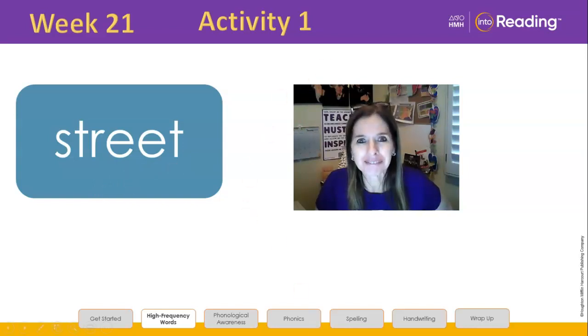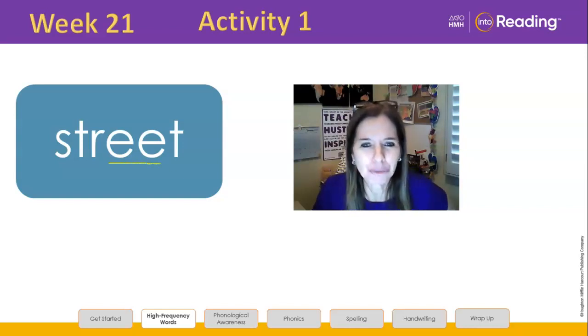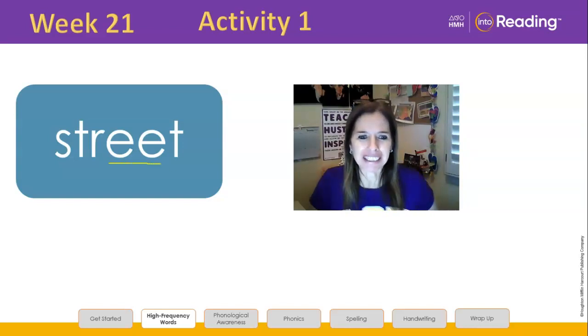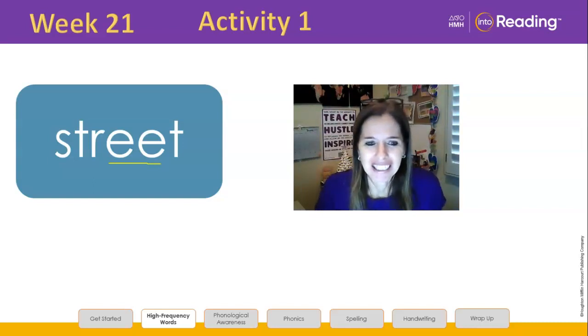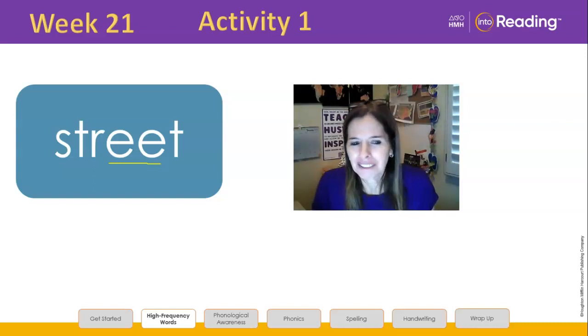What do we notice? What do we wonder? I like the way you're always noticing first the vowel chunks. So in this word, you're right. The letters E-E stand for the long E sound. E. Like bumblebee party. And those are the only vowel teams in this word, right? Street. It's the only vowel sound. Do you notice anything else?